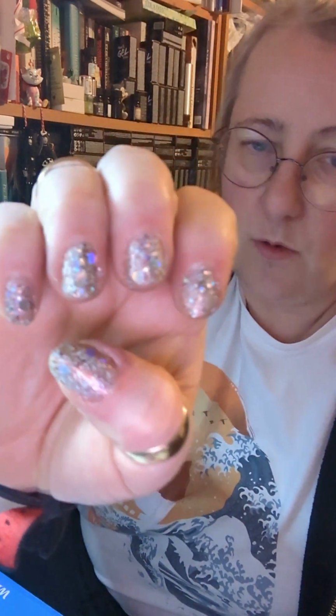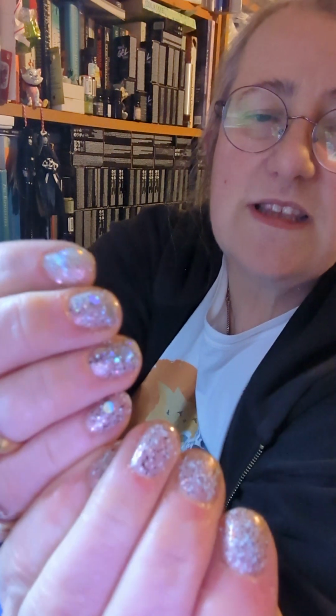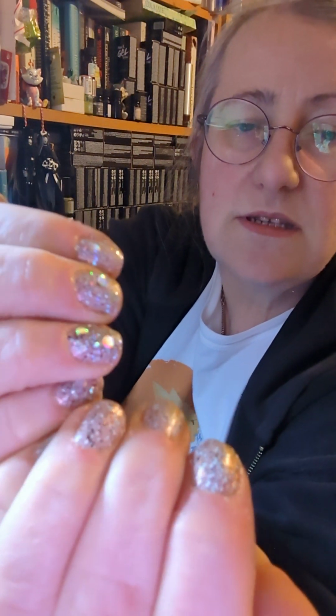Can't really tell that I've got any on that hand. It's slightly smoother than it was before I put the top coat on, but that's that one and that one. If I put them more or less together like that, you can just tell the difference.